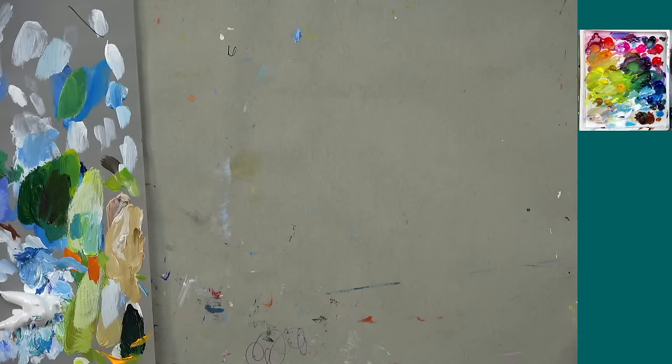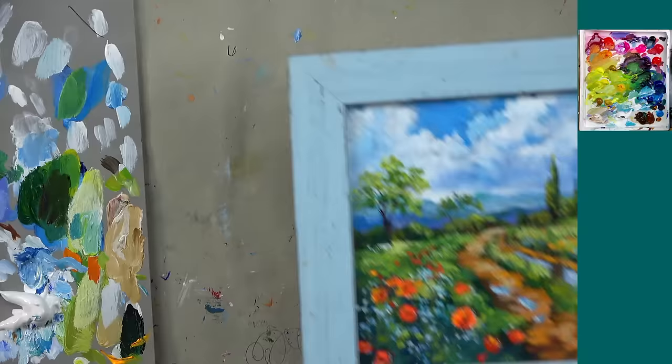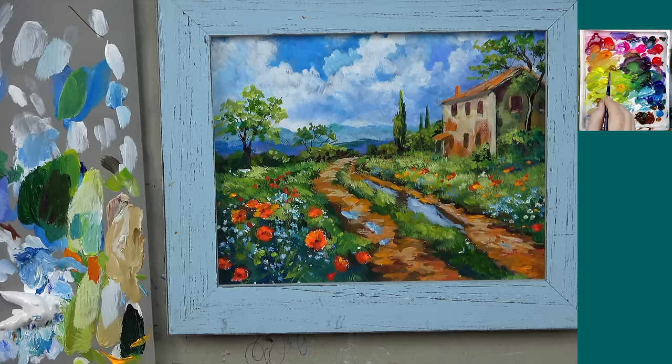So this is an 8x10. Yes. Purple one year, 8x10. Yeah. And now look, see? These are the frames from Jerry's that they sell. And you can see why I love them, right?